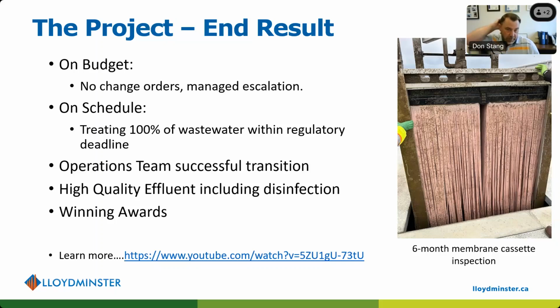And again, we're producing an extremely high quality effluent. You can just see the results if you're ever in our area and want to do a tour. The water is, in my opinion, a lot cleaner than what's coming out of the North Saskatchewan River and what we're putting back, and that was very important to us.